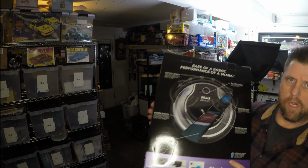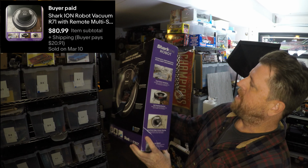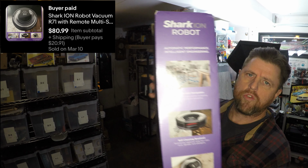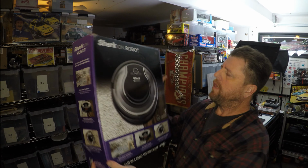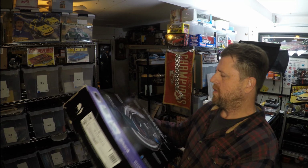All right, here's one of those robot vacuums, man. You know, it docks at the docking station and then vacuums your whole house for you, supposedly. Anyway, I picked this up for $27.50 and it sold for $80. So it took about, I think, 3 weeks for it to sell. So not too bad.